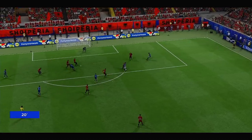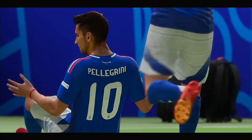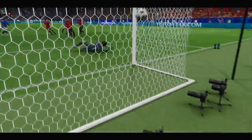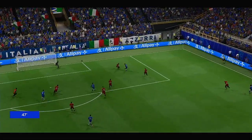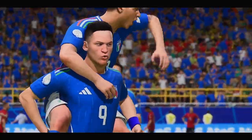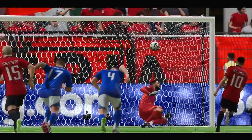Good looking move. He takes aim. There it is! Two to the good now, and that gives them a buffer. He's put it away, a celebratory moment. In it goes, a well-taken penalty.